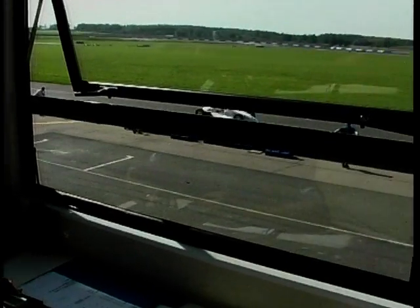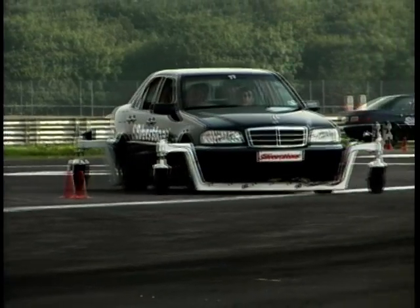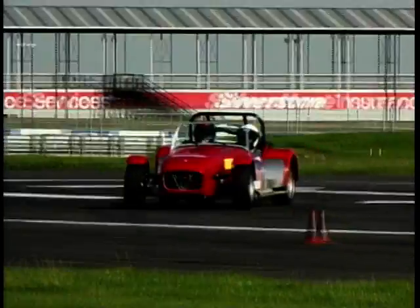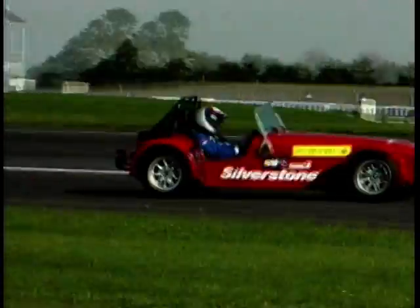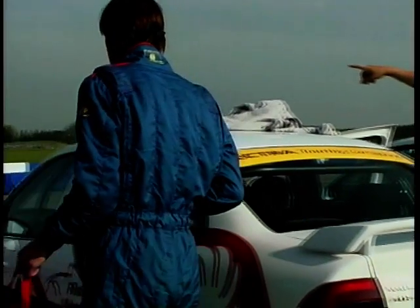Welcome back to the programme, following the progress of a group of hopeful young racing drivers through an international race school. There may well be a few nerves as they take to the Stowe circuit in Vauxhall Vectra touring cars and single-seater Formula Fords.